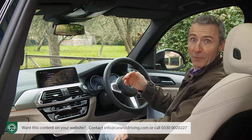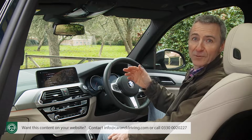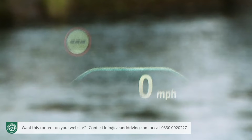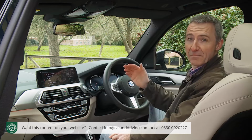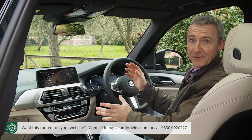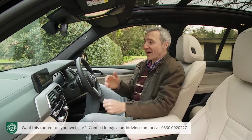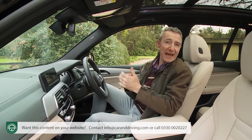Whatever layout you end up with, it won't be really necessary to look at it very much if you've gone for the optional head-up display that we've been trying here. It's 75% larger than it is on smaller BMWs, so there's space for it to be all the more informative as a result. Little stylistic details really make a cabin like this.